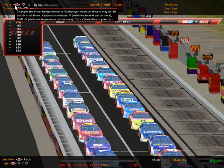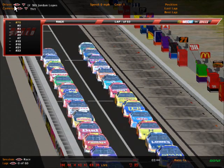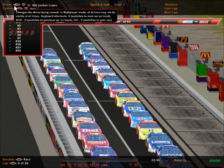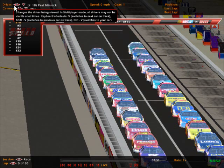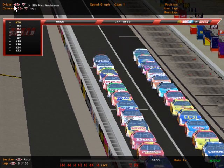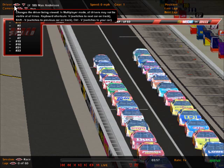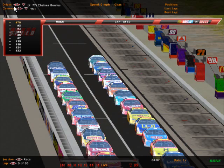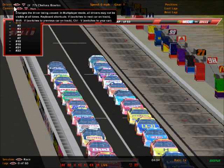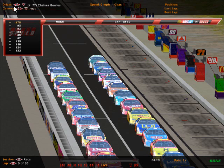Next row down, Glenn Duhit in car number 8, and beside him will be car number 10, Ryan Acosta. Next row down has Jordan Lopez in car number 90, and two-time winner this season, Paul Minnick in car 18. He won at Bristol, and he also won at the Dodge Motor Dome. The Bristol win came at the day race, by the way. Next row down has JT Bryant in car number 12 and car number 98, Max Anderson. Going to the next row down, we'll have car number 77, Chelsea Bowles in the Jasper Engines Ford. And car number 23, Ryan George, sits alongside, the winner of the Coca-Cola 600 at Charlotte.